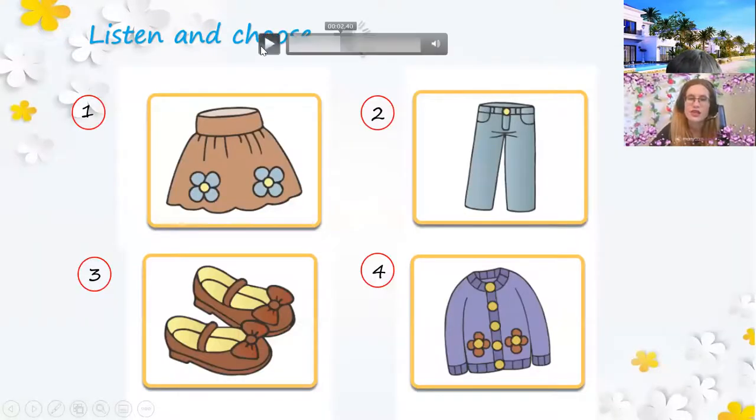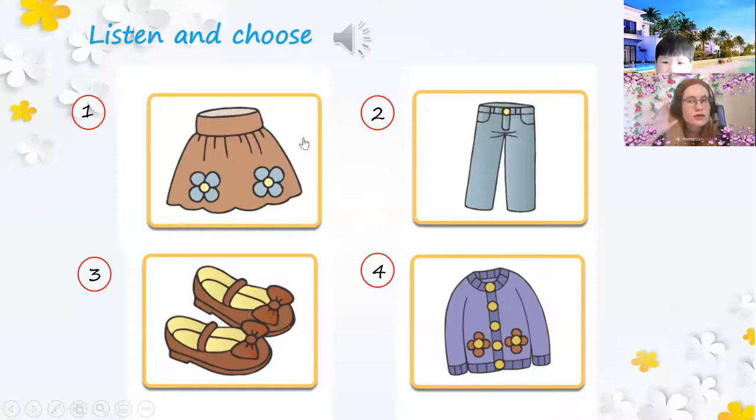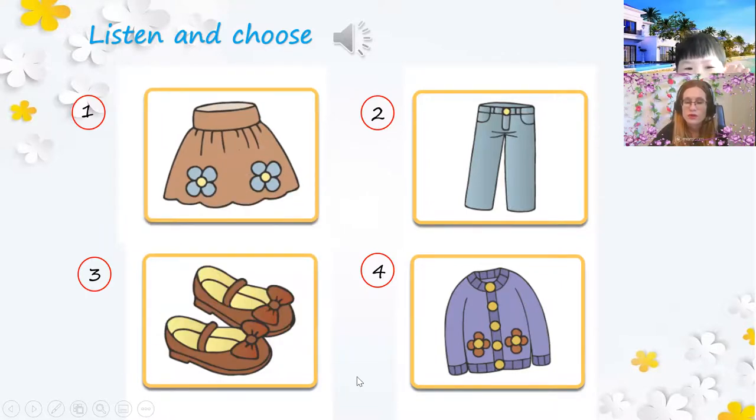Okay, listen and choose. I wear my skirt. I wear my skirt. Which one is a skirt, Zoe? Skirt. Which one is the skirt? Number one, two, three, or four? One, no. Two, no. Three, no. And four, yes.